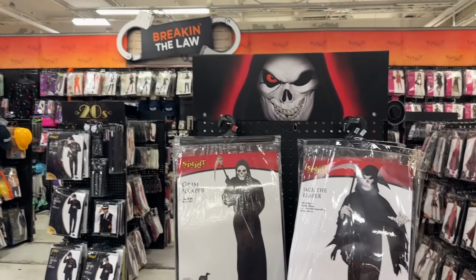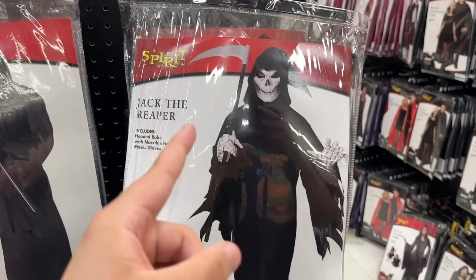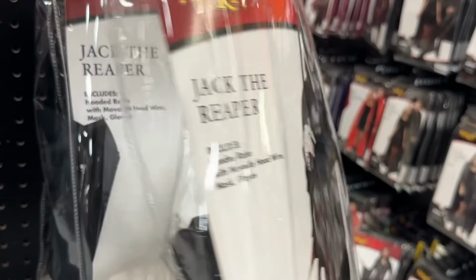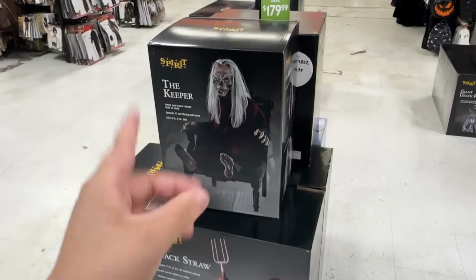Now this I never saw before until this year, but they actually have costumes of the logo itself. This is him right here, Jack the Reaper. He's the logo you see on every store, and now you can dress up as him. Now of course they have all the animatronics on the floor that you can buy, and one I really want to see is this one.